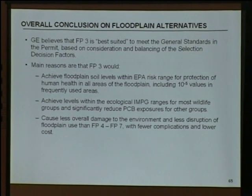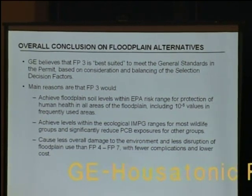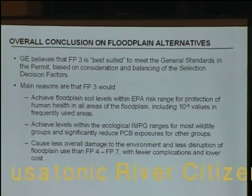So to wrap up the floodplain alternatives, GE believes that FP3 is best suited to meet the general standards of the permit based on consideration of the balancing factors, those last six factors. The main reasons are that FP3 achieves the floodplain soil levels within EPA's risk range for protection of human health in all the areas of the floodplain, including achieving 10 to the minus fifth in 75% of the areas and 10 to the minus fifth in the frequently used areas.